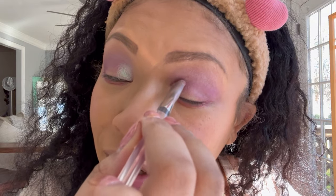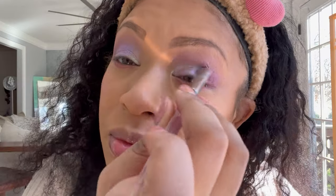Definitely worth the wait. This is definitely worth the wait, okay? That is so pretty. Now I'm gonna go in with Icicle because that shift to like purple is stunning. This alone is just beautiful. I look like a freaking unicorn. I am into it.